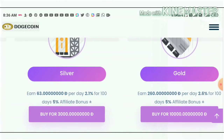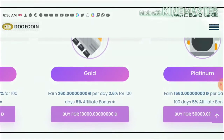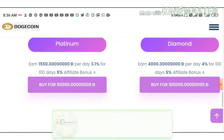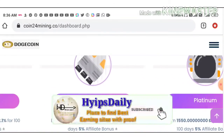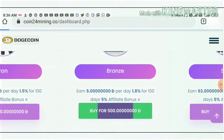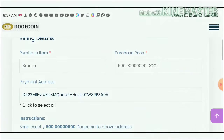And the third plan is a silver plan which allows you to earn 2.1% daily for 100 days. Your minimum investment starts from 3000 Dogecoins, friends. And the fourth investment plan is gold, which allows you to earn 2.6% daily. Here, the minimum investment is 10,000 Dogecoins, friends. Likewise, you have to choose the plan whichever you are comfortable with, and then just click on the buy the plan button, friends. It directs you to some other page.